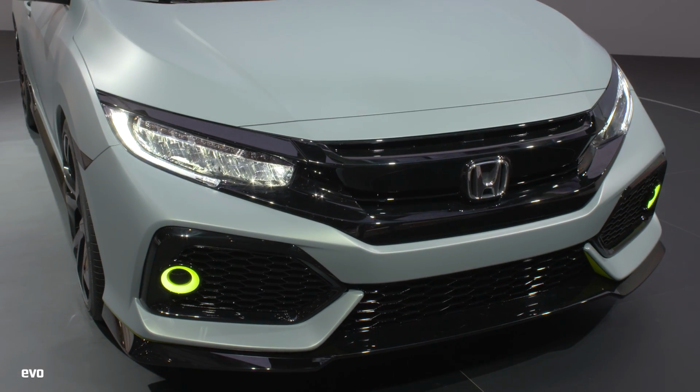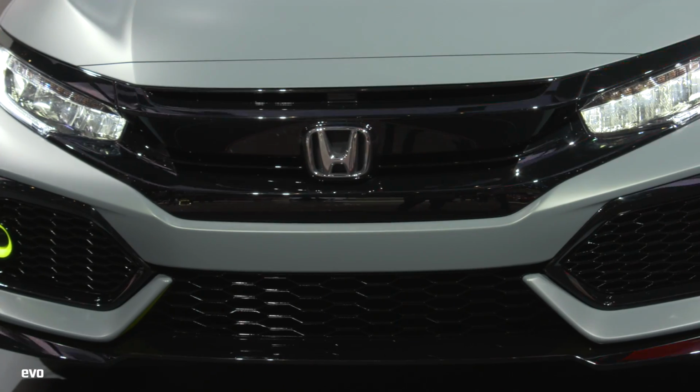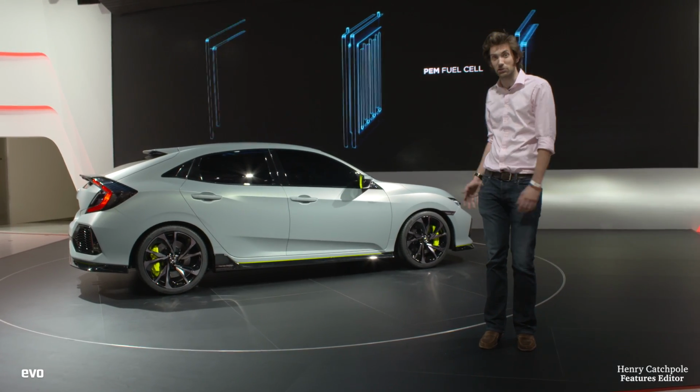This is the Honda Civic hatchback concept, or prototype actually. And I think it looks really quite good actually. If it gets to production, then I can see a Civic Type R looking very good with this as the base model. It already looks much more aggressive, doesn't it?